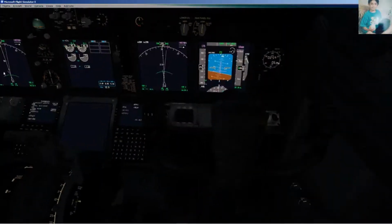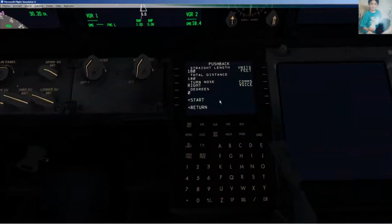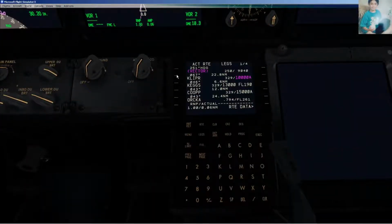Alright, so now he's going to tell us to go left direct Clipper. About damn time. Legs, Clipper.